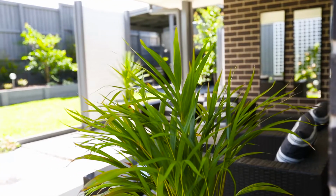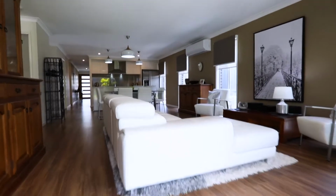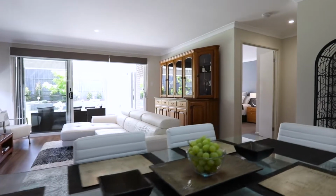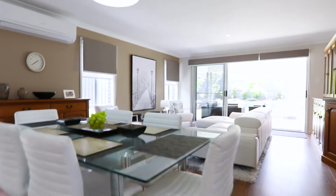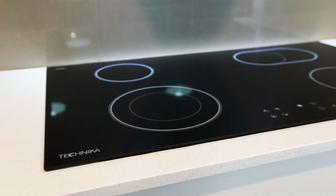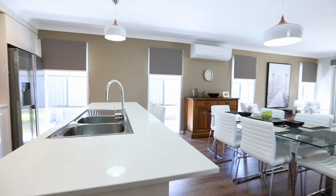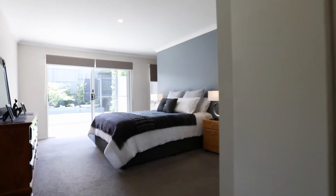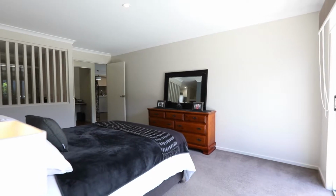But inside, multiple living choices. It's really a perfect family home, or maybe the perfect retirement home. We've got a great designer kitchen. We've got large bedrooms. We've got a separate study nook.